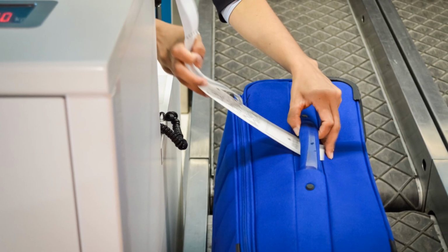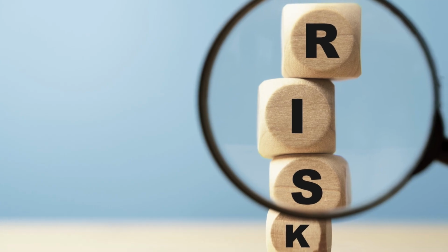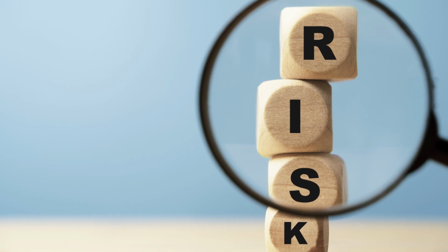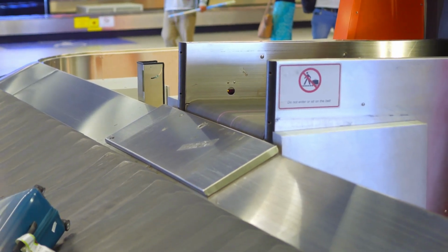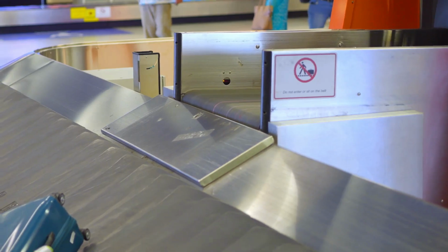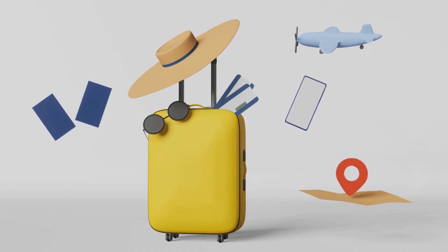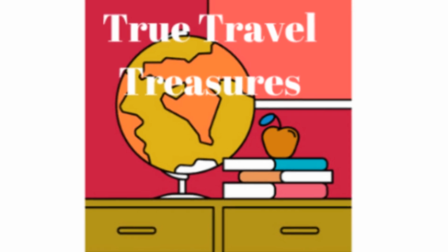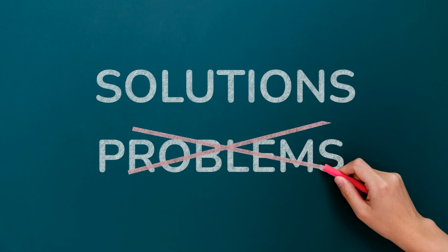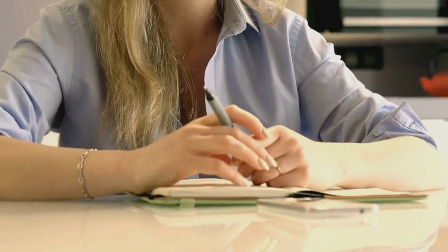But wait a second, just when you think you've mastered the skies, your checked bag gets flagged. Or even worse, it could be left behind because you packed something that turns your suitcase into an airport security risk. Does this sound familiar? Well, today, we're talking about the sneaky, shocking, and downright ridiculous things you cannot put in your checked luggage. And trust me, some of these will leave you questioning everything you thought you knew about packing. And it will even make you second-guess yourself about planning another trip. But don't go there just yet, because on True Travel Treasures, we have got the real solutions. So grab your notebooks. I am taking you on an educational ride.